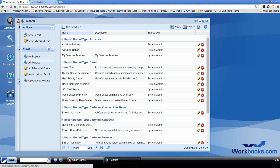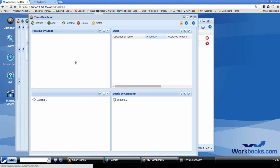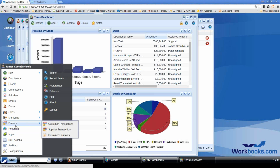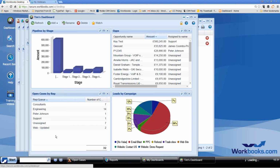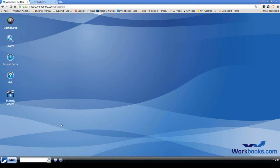In a complementary way, we've got dashboards in the system, so I can see my dashboards here. Real-time display of critical information. So this is an example of dashboards looking at opportunities, and also those cases there. Those cases could be displayed as a pie chart or a bar graph, of course. And then finally, if I go to my little finance section there, I can see all of my customer contracts. There we are at a glance, all of those contracts that we've got on the go. So a quick run through there of Workbooks with a little focus on customer service.